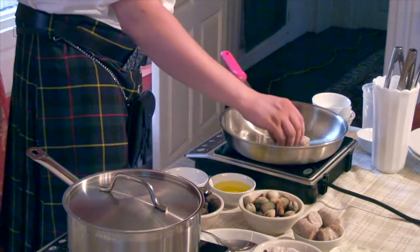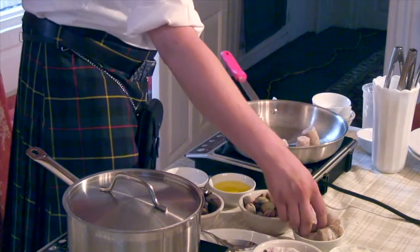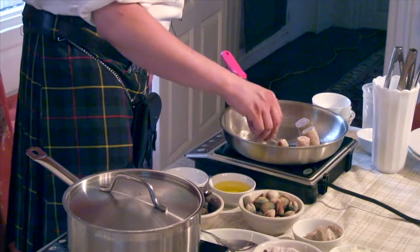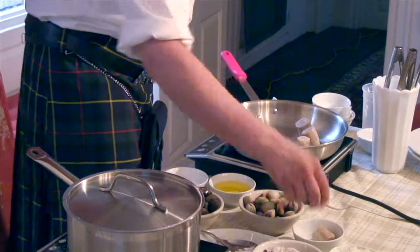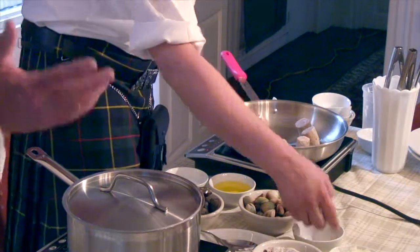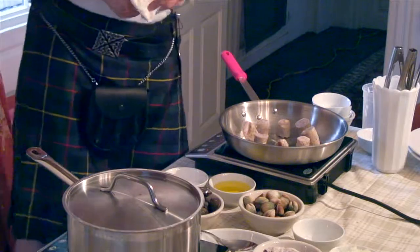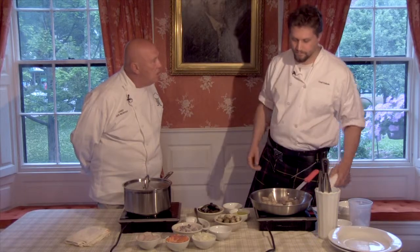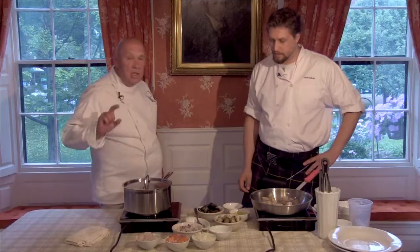Yes, flesh down. These are about an inch to 2 inches long. My question is this: they have been poached, so it is a cooked product. Yes. But we're sautéing them, and I'm guessing you want caramelization? Yes, I want that nice brown on each side of the sausage, and that will add to the flavor once the stock gets in there and renders that off. Okay, so there's your tip.